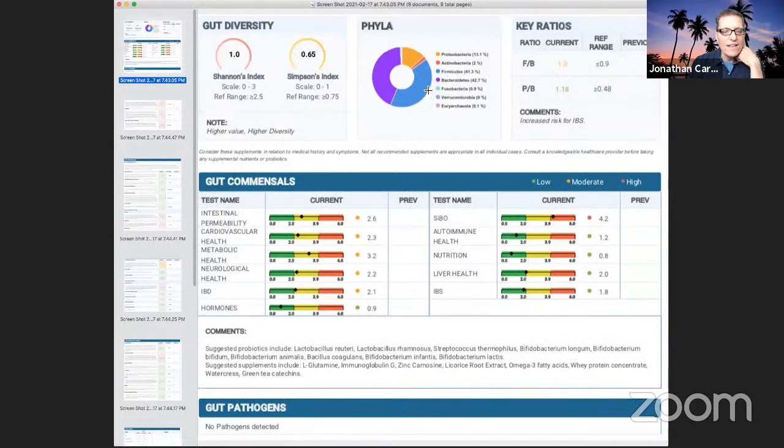And this is the phyla that we spoke about. The ratio here is not optimal, but not terrible. And then we spoke about the diversity and how there's an association between certain conditions that exist. For her, everything seems to be pretty decent, except for this, which is called SIBO, which is where we spoke about how there could be gut bacteria in the small intestine, and it shouldn't be there.